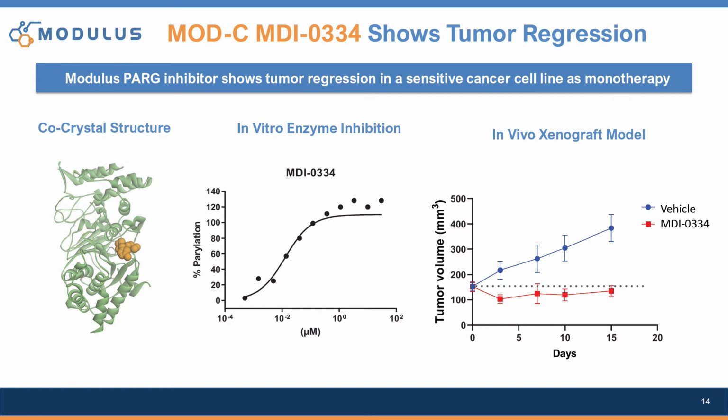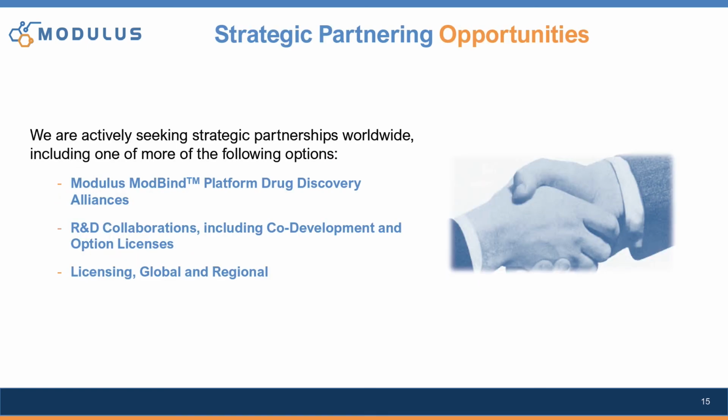And Mod C is our potential first-in-class PARG inhibitor that shows tumor regression or tumor growth inhibition in a sensitive cancer cell line as monotherapy. We have multiple proprietary crystal structures, multiple lead compounds, and we're currently working out the translational medicine to be able to come up with a clinical strategy for a compound.